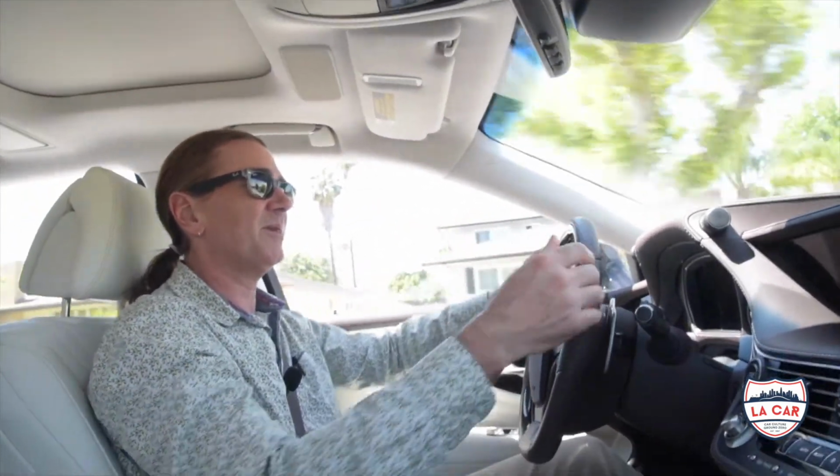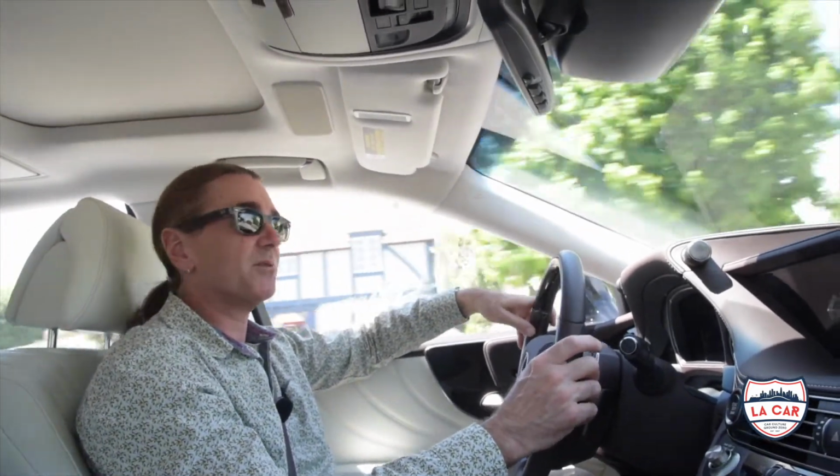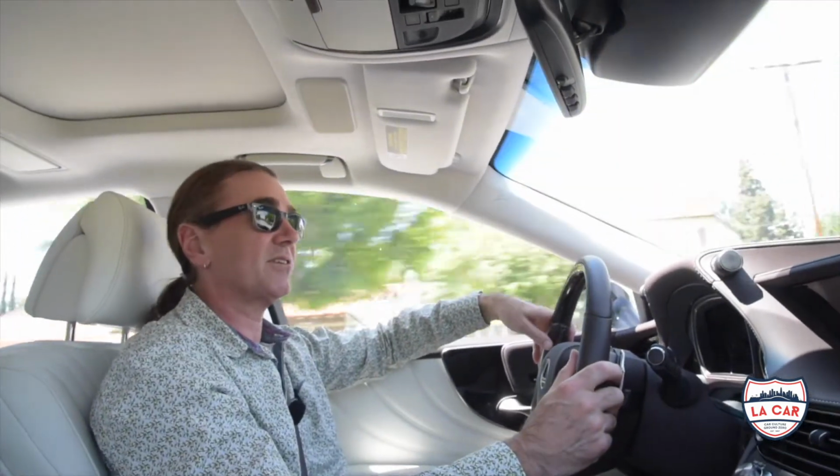This is the Lexus LS 500 four-door sedan. And if you're a car person, you might think, why would I want a big monster like that? Let me tell you the secret. 3.5-liter twin turbo, 416 horsepower. This is a muscle car hiding under a luxury sedan.